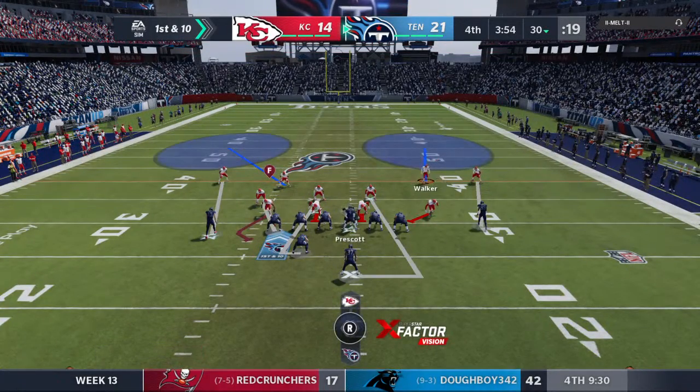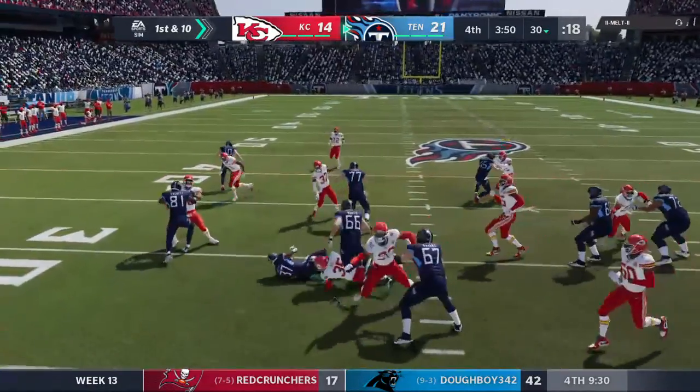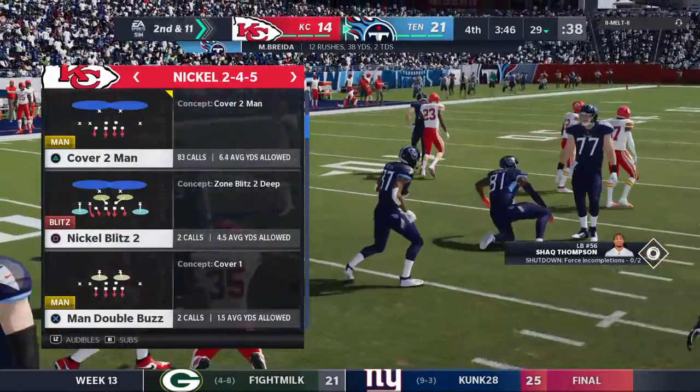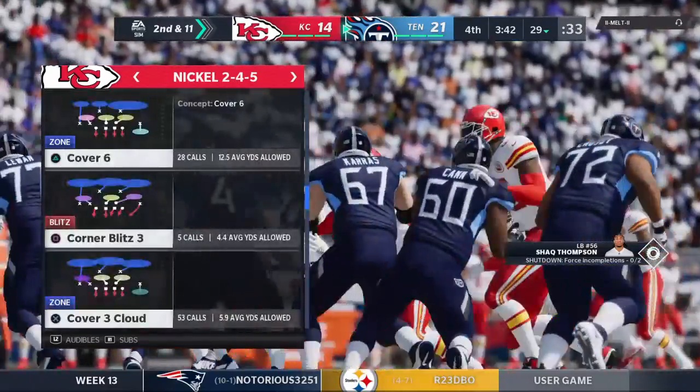Do they have to use timeouts? What are they going to do to stop you? You're taking charge. They'll try and run some clock here as they keep it on the ground. And he is going to be stopped cold behind the line of scrimmage. He'll lose a yard there, and it's 2nd and 11.